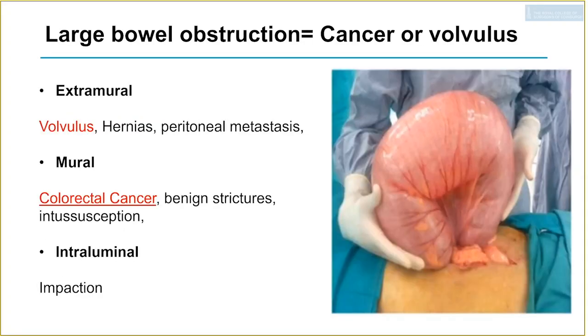So large bowel obstruction, the commonest causes are colorectal cancer or volvulus of the sigmoid colon. So that's the take-home message. If we consider the same classification of extramural, mural, and interluminal, extramural obstruction causes in the large bowel include volvulus. Hernias can happen as the sigmoid in particular can herniate through the left inguinal region. Peritoneal metastasis, uncommon, more common in small bowel obstruction.